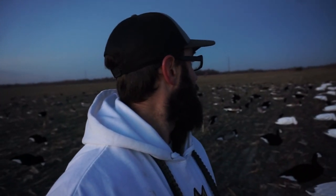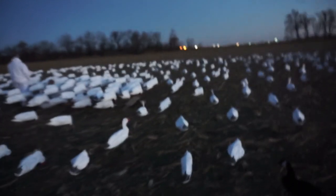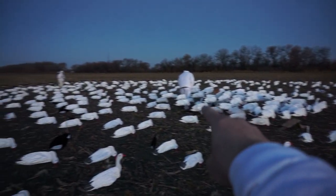I forgot my spinner, had it on the charger and I didn't pick it up. And so we are currently duckless, which, oh well. But look at this thing. We've got all these whites here, all that.